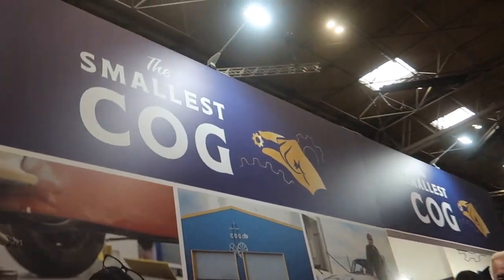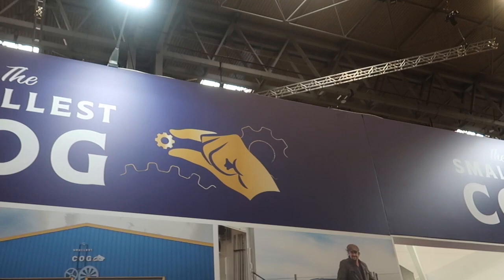This is The Smallest Cog. It's the latest venture by TV presenter Richard Hammond, and they have opened this workshop in Herefordshire, which is where I live, and these guys work for him. Awesome. It was amazing to meet everybody.